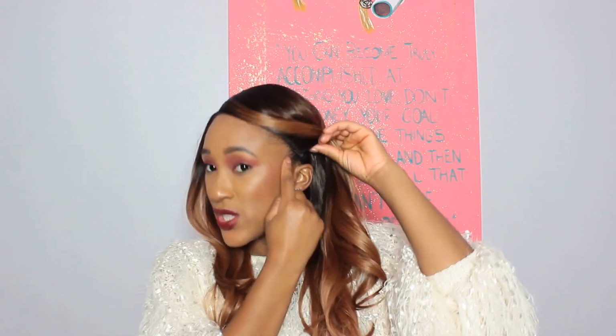This wig has a pretty small cap. I would not call this wig big head friendly at all, because the reason that my baby hairs are out right here is because this is as far as the cap goes on my head. On both sides, my edges are exposed here and the cap stops right here. So I wouldn't call this wig big head friendly at all.